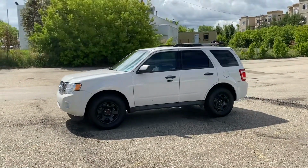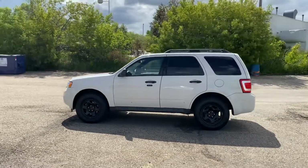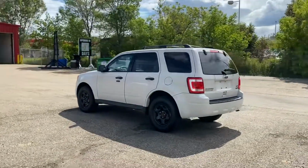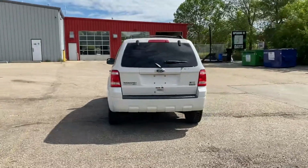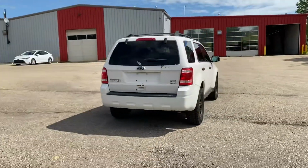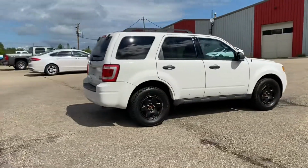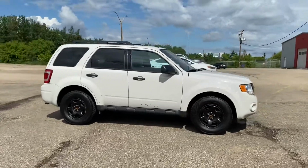Albert here. Today we have a 2012 Ford Escape SUV. This Ford Escape is powered by a 3-liter V6 paired with a 6-speed transmission. Perfect little commuter SUV if you need a little something bigger than a car. This is a clean one-owner Carfax Ford. It's in really good shape, really clean, well-maintained SUV.